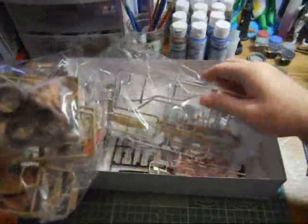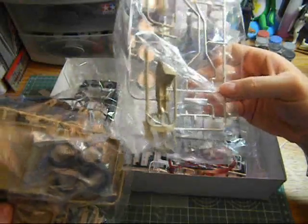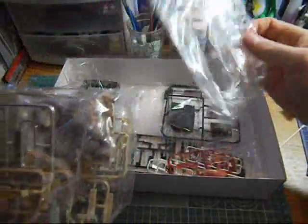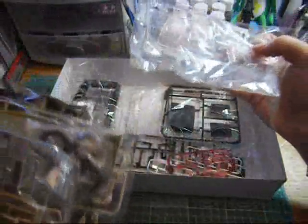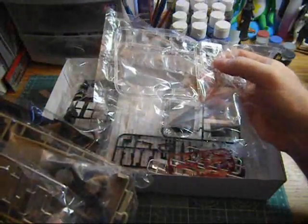So, she wants to help cut these things off the runners. And then from there, start painting and such. Now the plastic, I'm going to leave this in plastic until I'm ready to go. And unlike the Honda Fit, I'm going to definitely learn my lesson. I'm going to dip this in clear coat first.